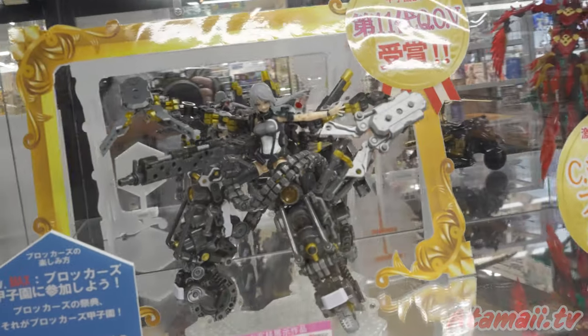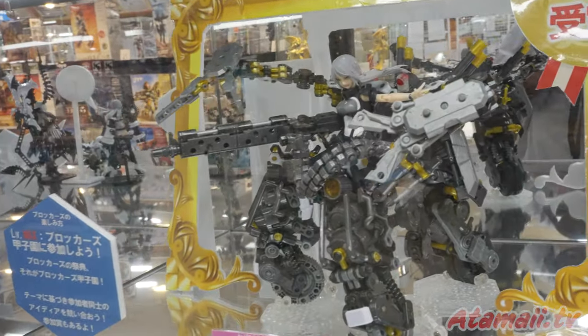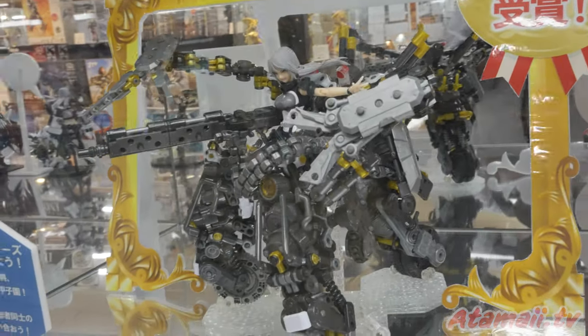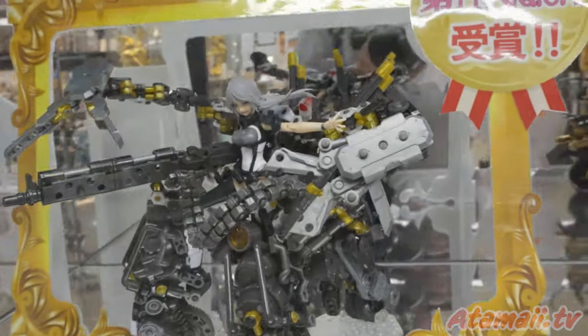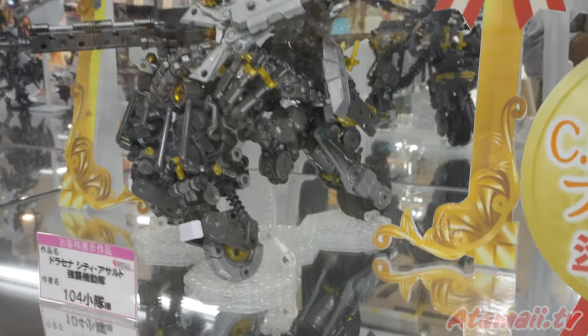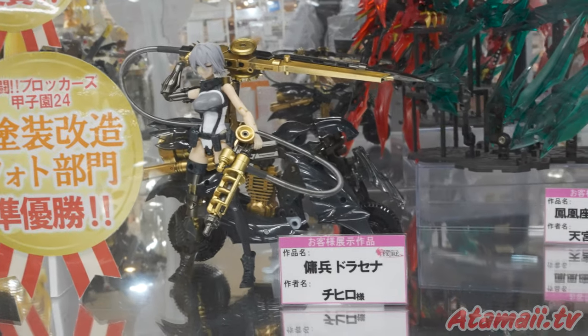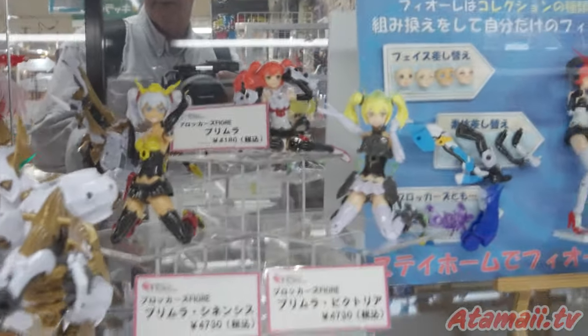Crazy designs on these. This young lady, she's got a big gun and a mech suit, or is she actually, no, she's driving a mech suit. She's not actually mechanized herself. She's driving this vehicle, and it's equipped with a big gun. There's another one in the same series. More of these girl figures.